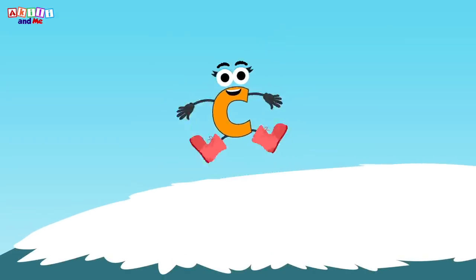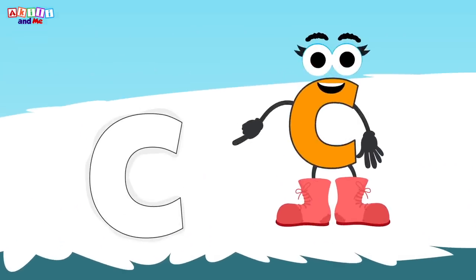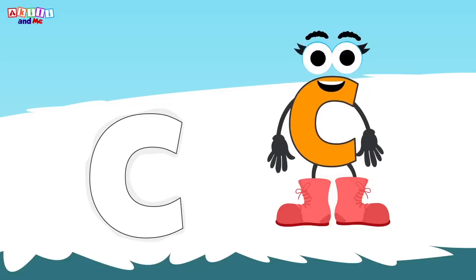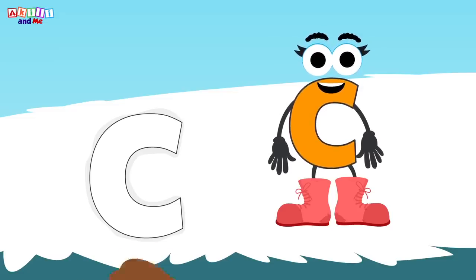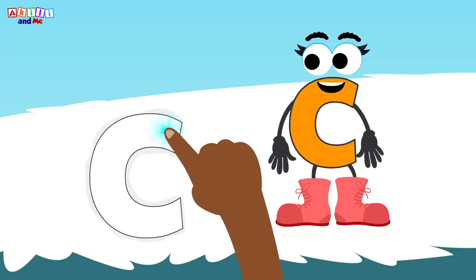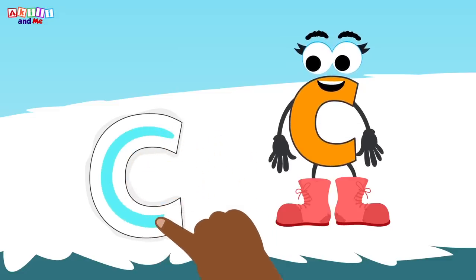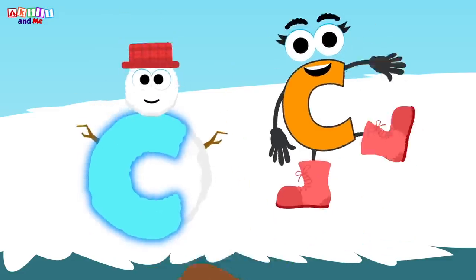Wow! There is snow at the top of the mountain. Aha! Letter C wants to write her name in the snow. Kids, can you help letter C to write C in the snow? Yes! Get your fingers ready. Where do we start to write? Yes! We start at the top. Then we go round to the bottom. Letter C.